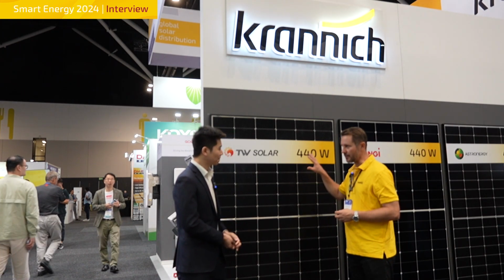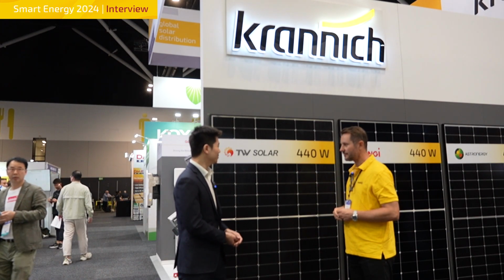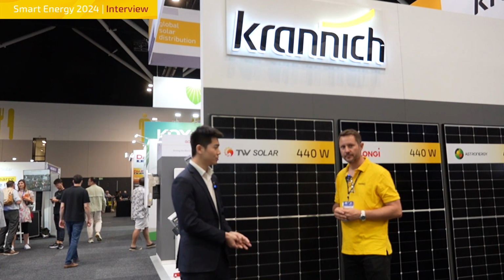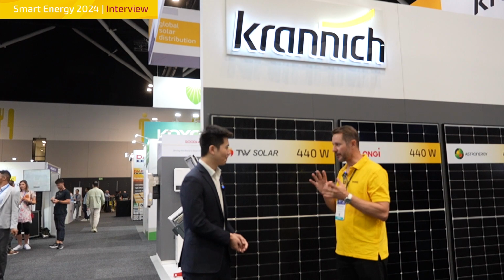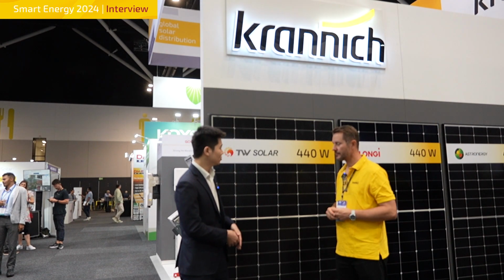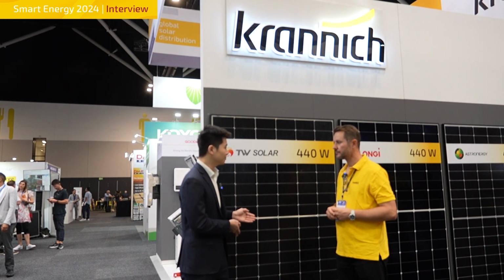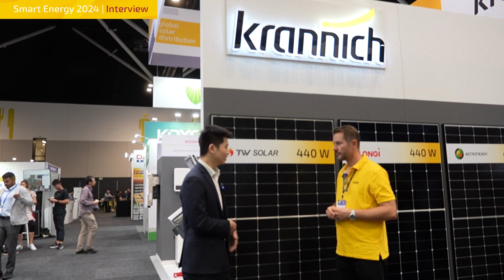Perfect. So that's a perfect residential panel for Australia. And that's the monofacial one. If you are looking for bifacial, we have another option coming soon as well. Where do you see the bifacial fitting in? The bifacial has a higher reliability, is a little bigger, and has a higher power output. But if you only need 440 watts, I think both are suitable.